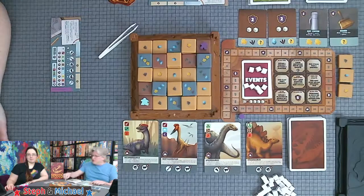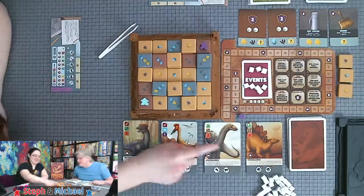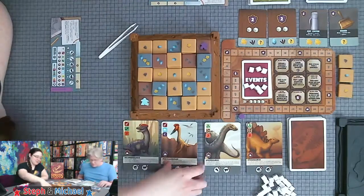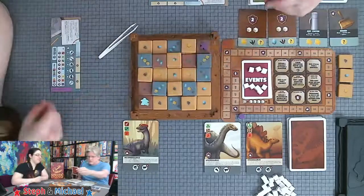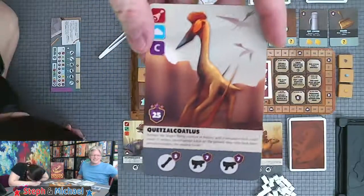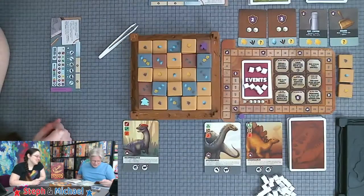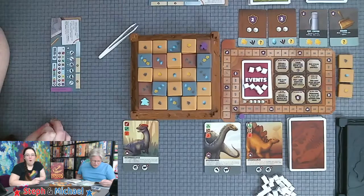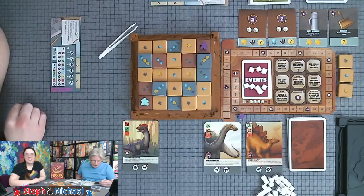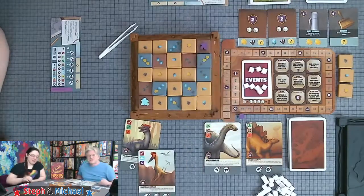They're more valuable if you can assign them to a dinosaur. Oh, look, we've got dinosaurs down here. We're not going to do that yet, but we've got dinosaurs down there. Say this one. Quetzalcoatlus? What? It's a funny name. It's like Quetzalcoatl. Perhaps the largest flying creature in history with a wingspan that could reach 11 meters. Quadrupedal when on the ground. They may have been terrestrial stalkers like modern storks. Wow. Death storks.